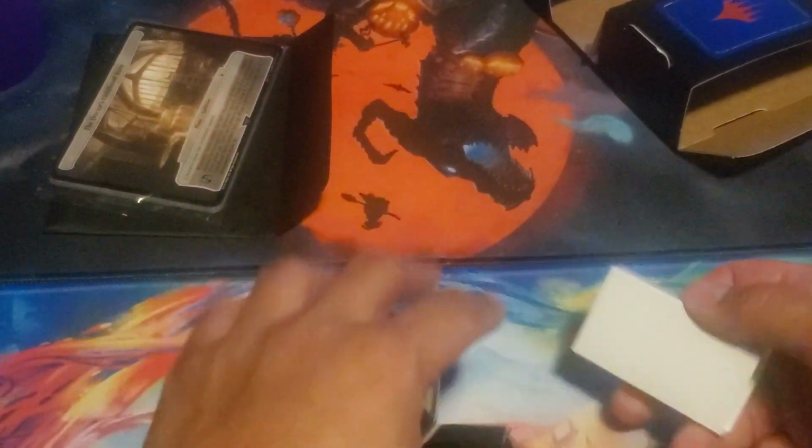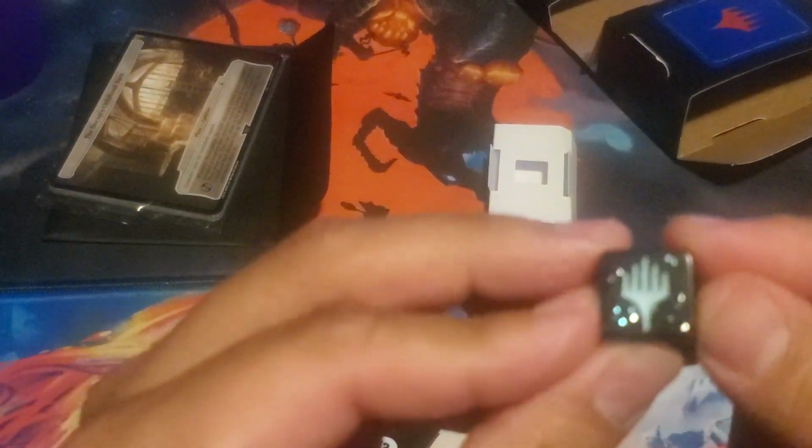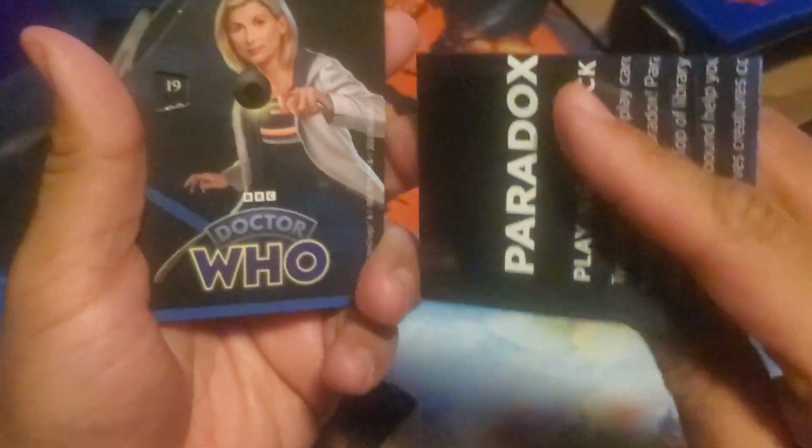Okay, here we go. Let's actually get that out of there. There you go. I love this thing. I love that it's all sparkly with stars and stuff. Anyway, so, yep. Life counter. And the little poster thing that explains how the deck's supposed to work, or the mechanics of the deck.